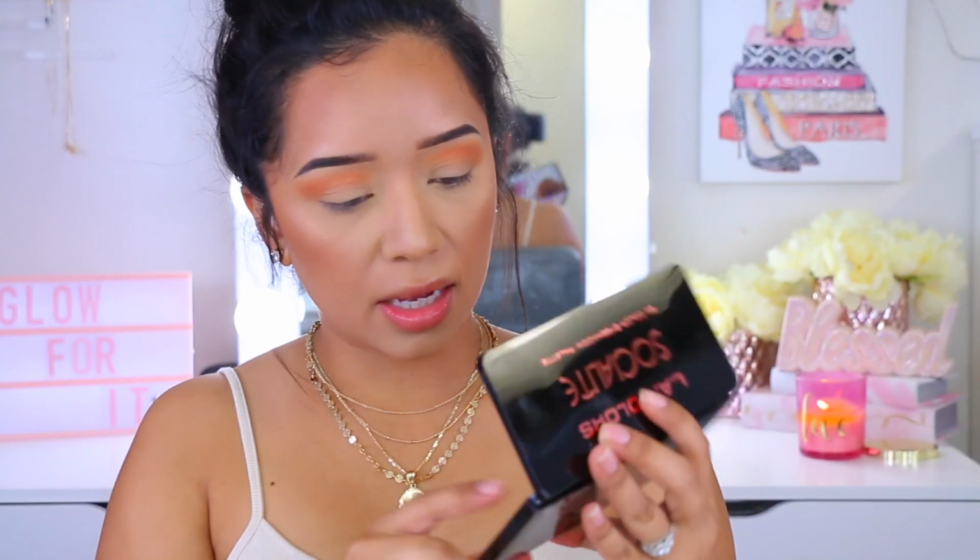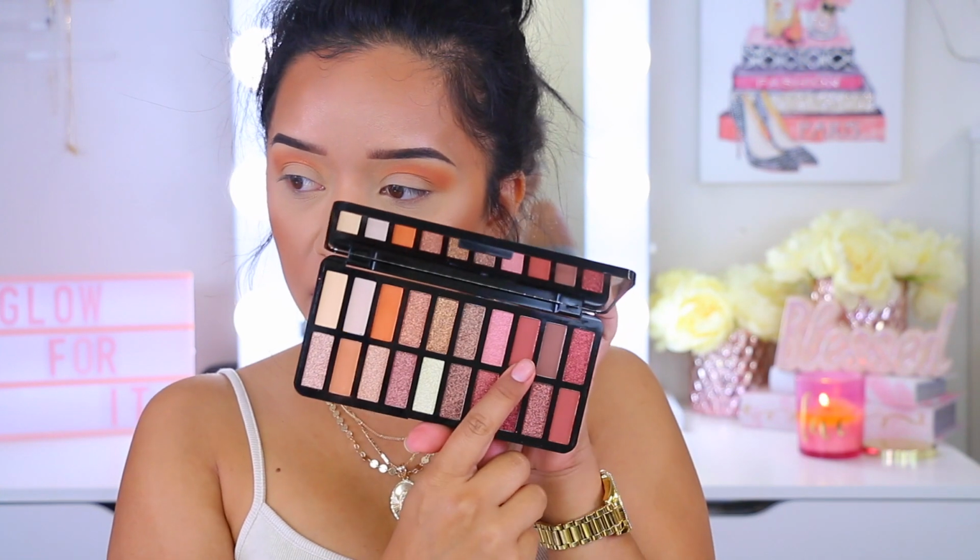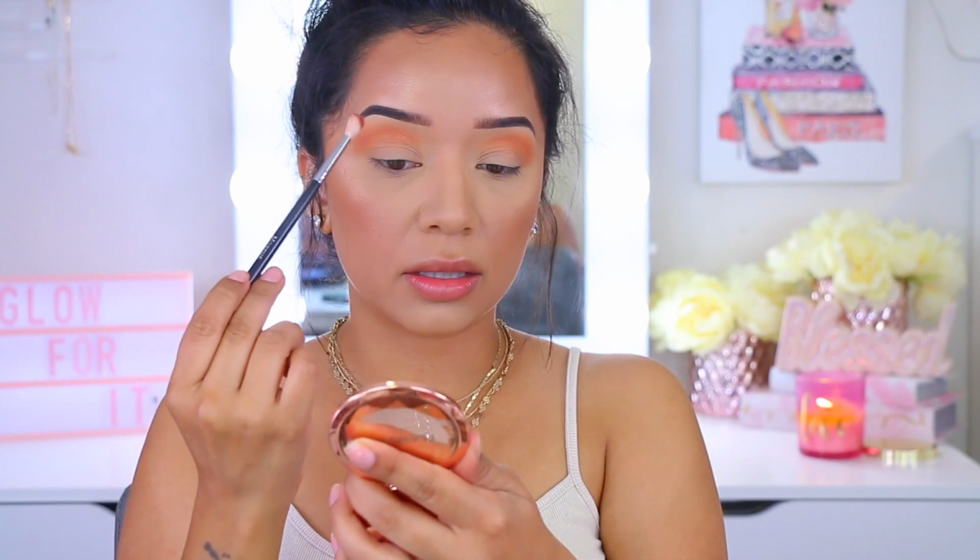Going back into the Socialite palette, I think I'm going to pick up this shade right here. It is this gorgeous red brick brown. I think it's a little bit more of a pinky color, but we're going to see how it looks on the lid. Oh, that is gorgeous. And I'm just going to throw that into the crease right here. And then I'm going to switch back to my orange shade. I don't have anything on my brush, just blending those together.